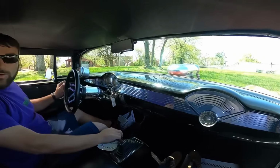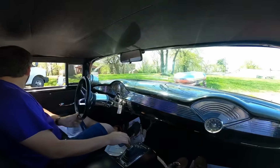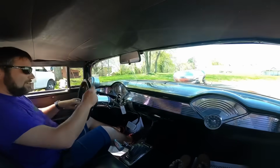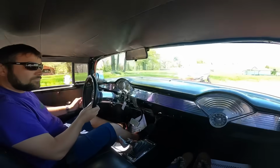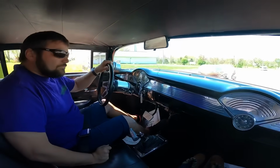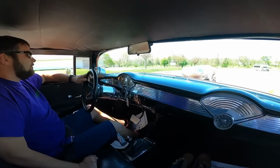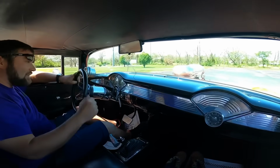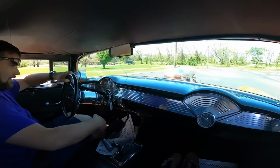There's an event going on over here at the church, and there's police over here on the left, so we're gonna go to a different spot here. But so far so good. Engine temperature is right at 170. I mean, that's great. Oil pressure's at 40.